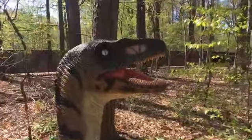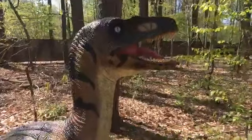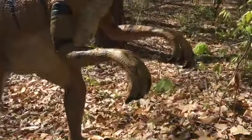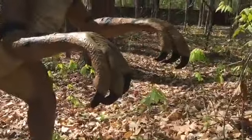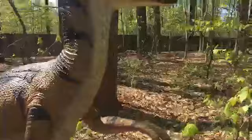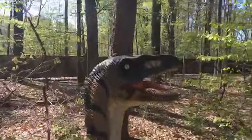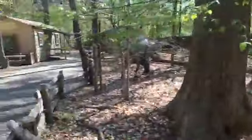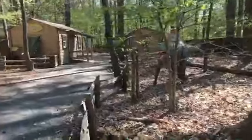Here's our Velociraptor. From Dina Sigmund, was the T-Rex the most vicious, or was it the raptors? Looking at those claws and that mouth of that raptor, I would be a little bit more scared of them than the T-Rex. The T-Rex, I don't know, he doesn't look as fast as those Velociraptors.